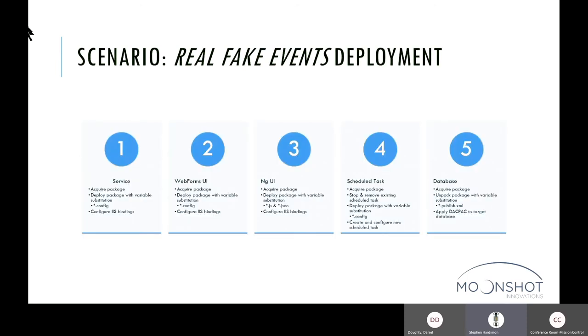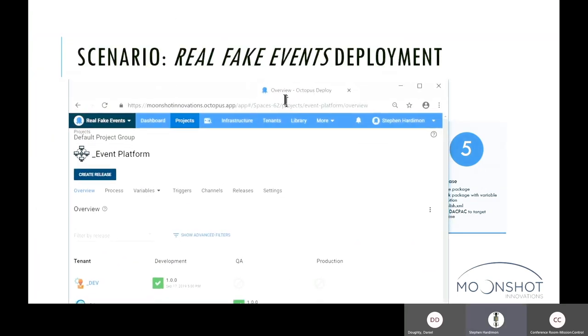Okay, so we are at the point of show and tell time. Here is Octopus Deploy.